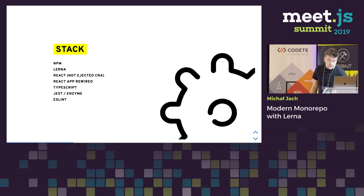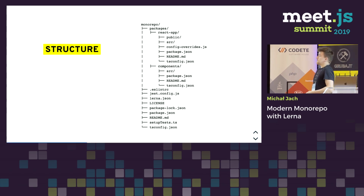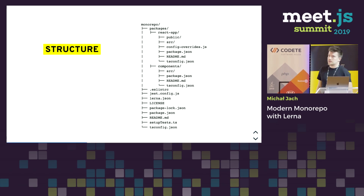And ESLint, of course, with TypeScript, because who would not love that? And that's the juice of it. That's the main slide, I would say.